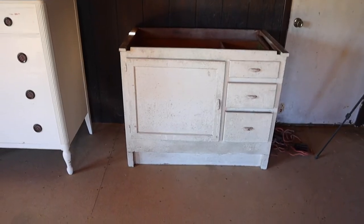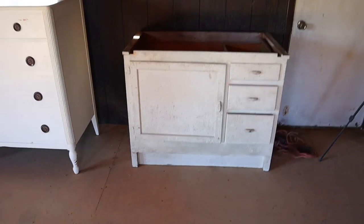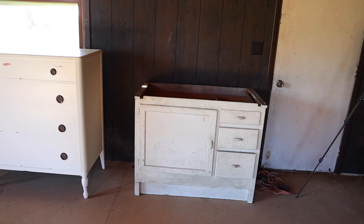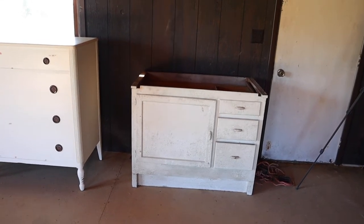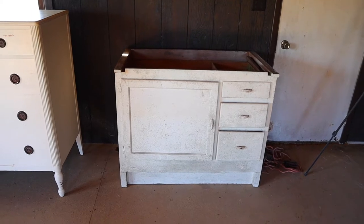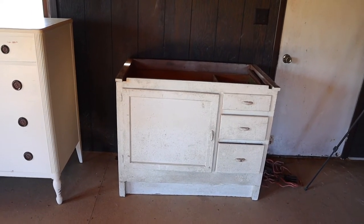This is actually my kitchen island and it needs to be cleaned really bad. But it was like that whenever I bought it. I bought it from an auction house and it's an old hutch bottom is what it is. It just needs to be cleaned up and I'm hoping it is small enough to work for the kitchen. And I plan on putting it on wheels and then just adding a top to it.